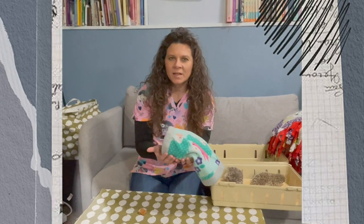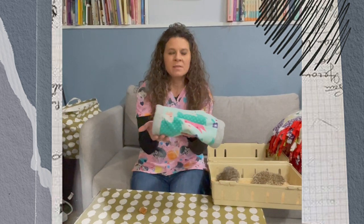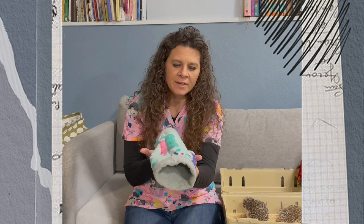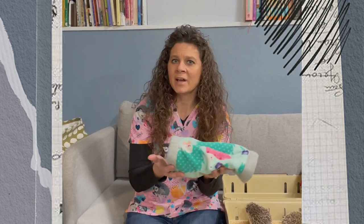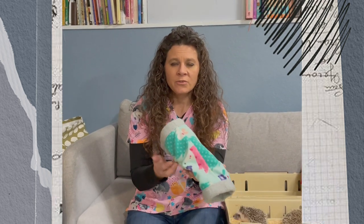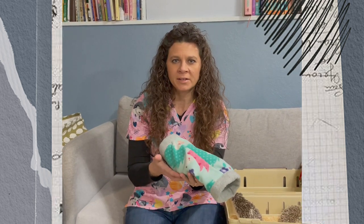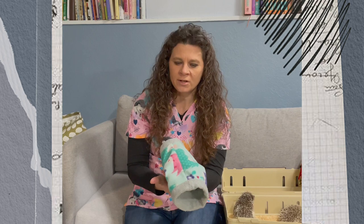Another example of picking up your hedgehog when it's in something. This is a tunnel, and the hedgehog crawled in it while it was exploring on the table. There's two ways to get your hedgehog out when it's in a tunnel. First, you can pick your hedgehog up and let it relax. If it's huffing and puffing, just let it sit on your hands until it calms down.